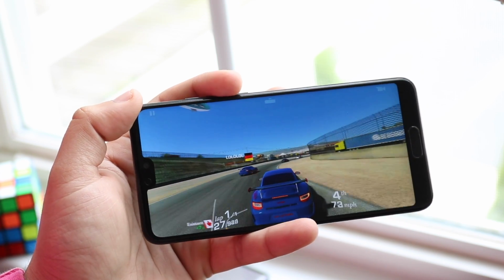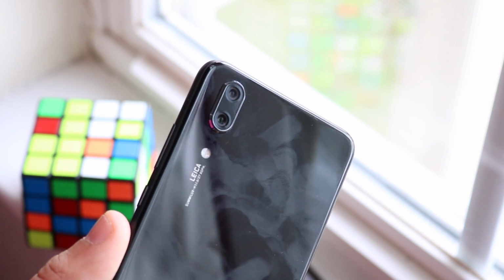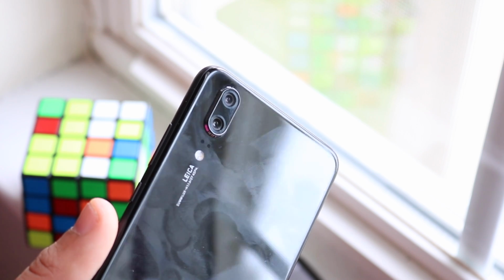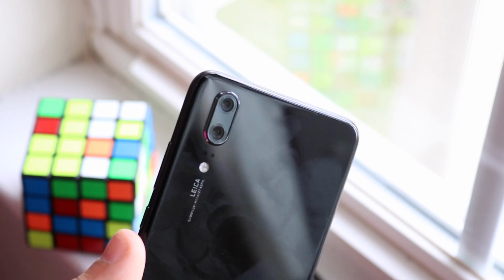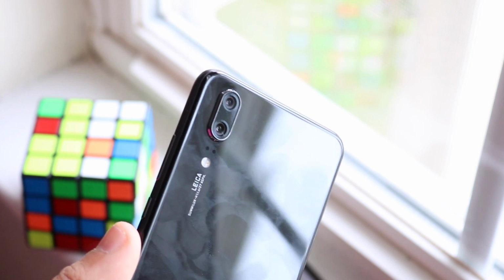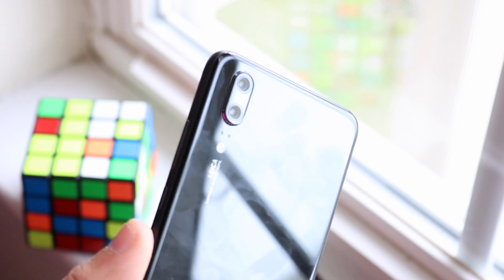Now moving on to the camera. This is kind of interesting because I looked at Huawei's roster of phones and all of them have dual camera sensors, which is awesome. I like that a lot. It makes the phone look so much more premium. On this specific phone, there's a dual camera setup. We have a 12 megapixel sensor, then a 20 megapixel sensor as well. They're both wide angle lenses. We have optical image stabilization on the main lens, and we also have laser autofocus.